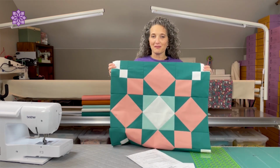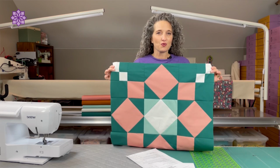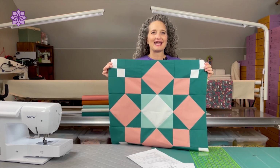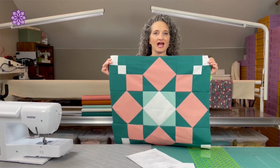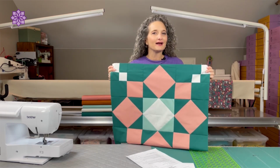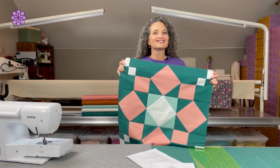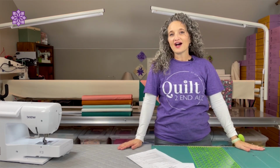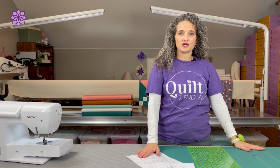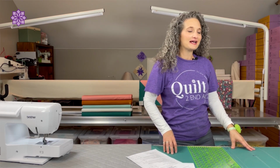So it looks complex. It's a nice big block. It's going to finish in the quilt at 24. So what we're creating today is a raw edge 24.5 by 24.5 inch square. And even though it looks big and complex, it's actually very easy to put together. So let's get started. I've already cut the fabric per the instructions. So let's move over here to the overhead camera and I'll show you what we're going to need.